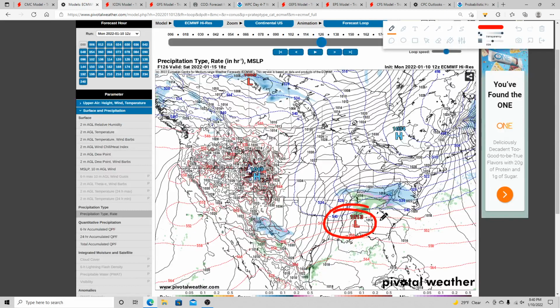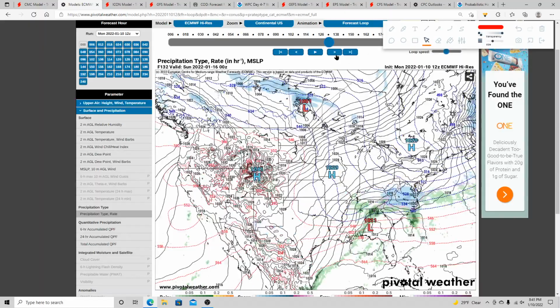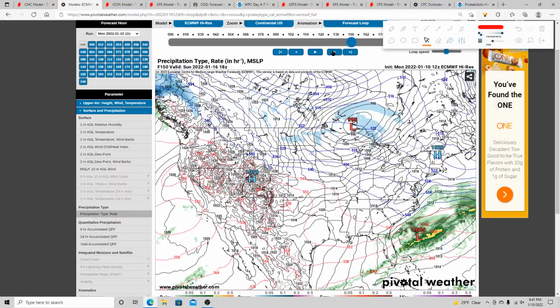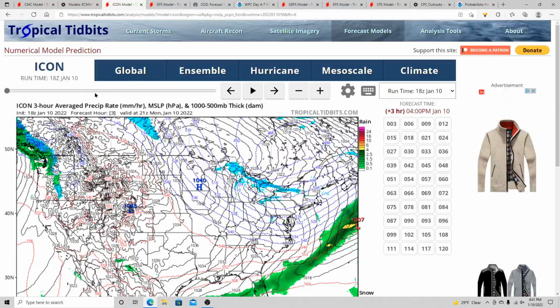It's got a surface low along the Alabama-Mississippi border by Saturday afternoon. But regardless, on the north side here, there is going to be some snow with it. There'll be plenty of cold air. And you can see here, that band of light to maybe at times moderate snowfall moves into West Virginia, Virginia, and even to the northern half of North Carolina as well. And eventually that moves off to the coast as well.